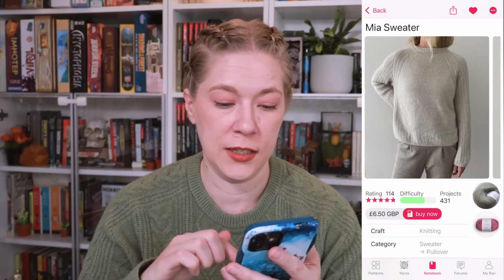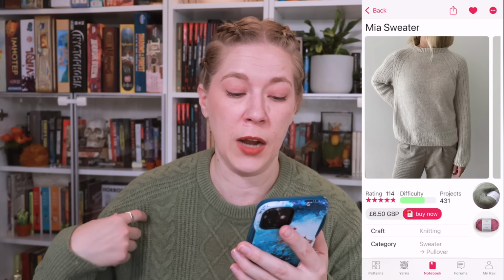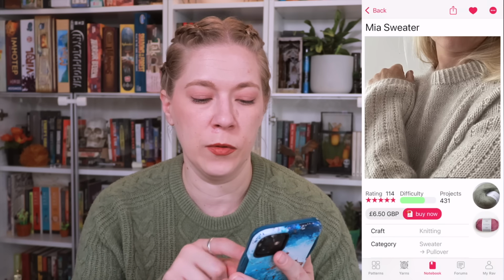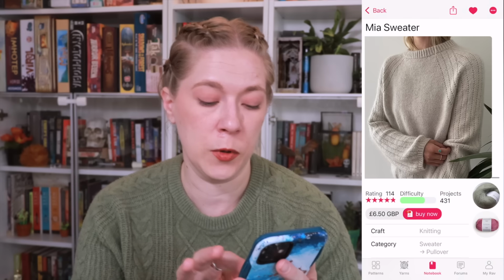I just realized my mic died, so I'm sorry the sound quality changed. I really love this stitch pattern along the raglan, and it looks like it's on the side and then the hem and sleeves. It just adds a little bit of visual interest to a fairly simple looking sweater. It looks so comfortable.